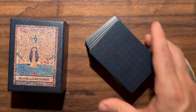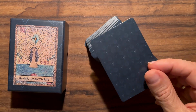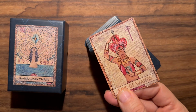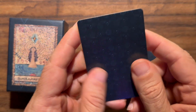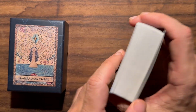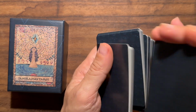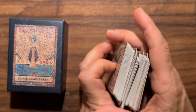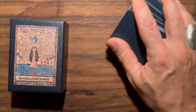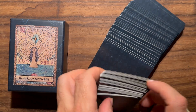These are what the cards look like. As you can see, it has a black back. It is reversible, and they're tiny, you guys. You can really handle these cards so well. There's no gilding on it, and you can just shuffle these cards. Shuffling these cards is not a problem, you guys. It's super easy, not a problem. Doing a spread with these cards is just as equally as easy.